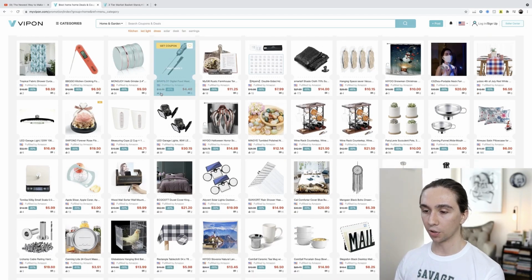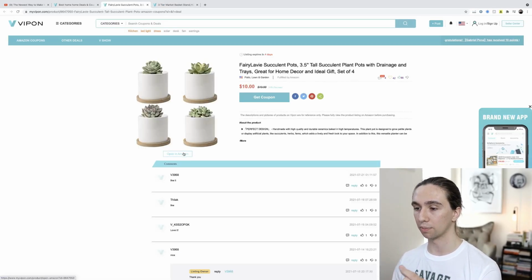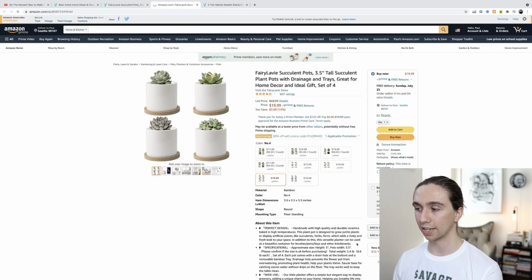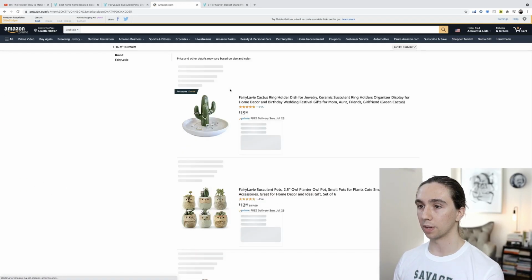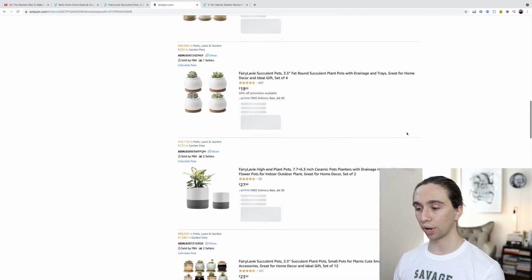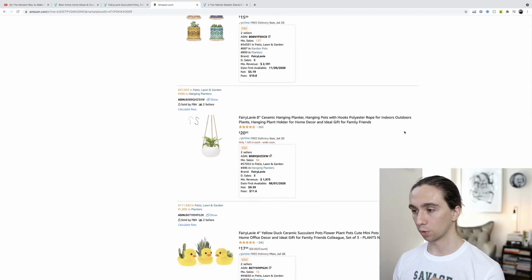Stack it on top of the other one that we were doing, right? So look into the storefront for almost every product that you find, and you might find even more good quality product ideas from that same seller, because generally if a seller can do it once, they do it again and again and again. Sold by Cool Sale, we click on Cool Sale, we go to the storefront and we see how many products they have. Now they have 18 different products. We could look through all of these, and again, they've branded themselves in a specific space. Almost all of their products are some kind of succulent pot or small pot, or some kind of hanging pot.